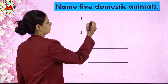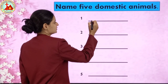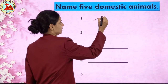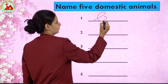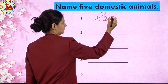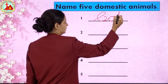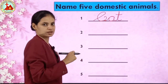Let's write the spelling of cat first. So, how we are going to write? Observe carefully. First, we have to write cursive capital C. Be careful in writing. See, first letter I have written capital. Now, we will write A and then join the next letter T. C A T, cat. First letter should be cursive capital in this spelling.